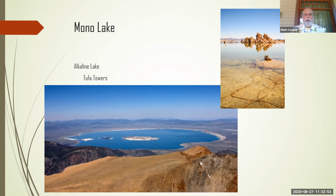This is Mono Lake. I don't know if you've heard of Mono Lake before, but it was very endangered at one point.